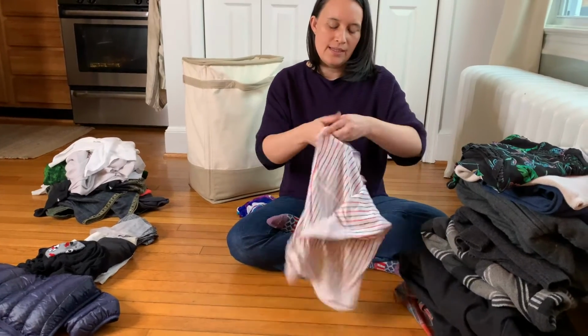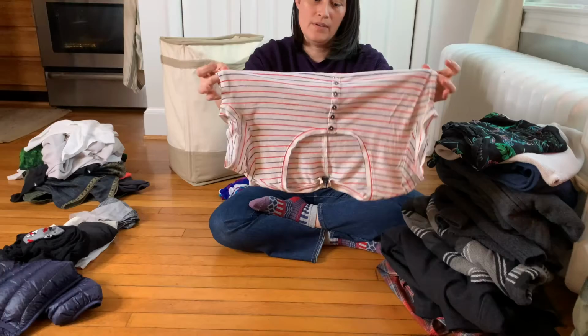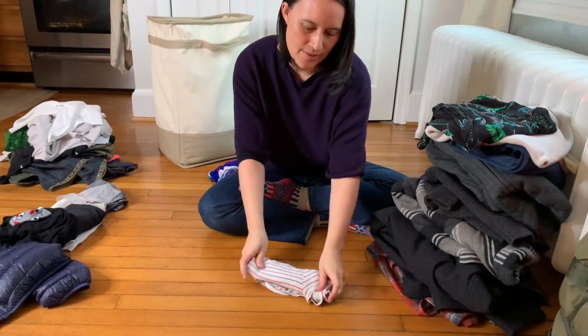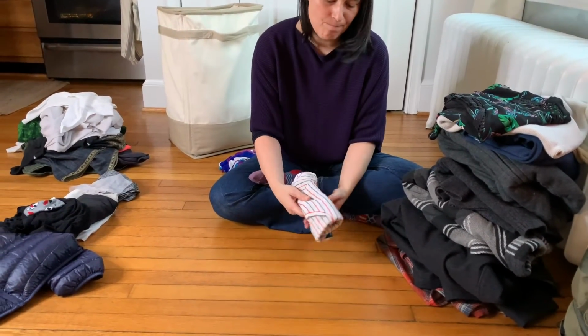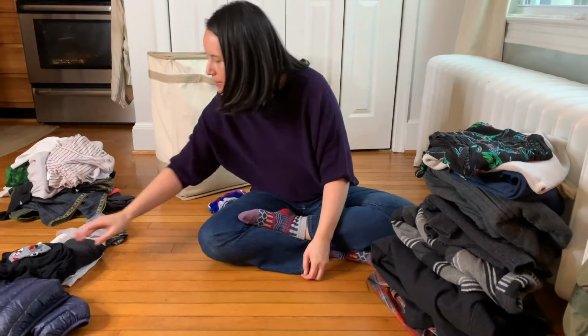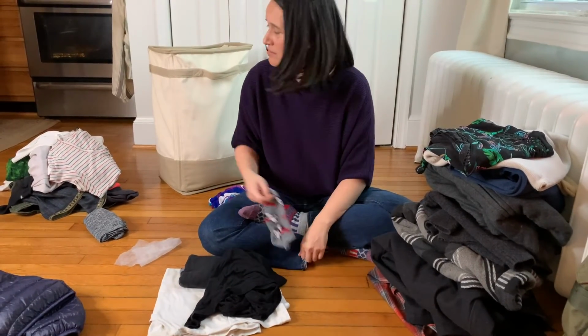Here is another super dingy t-shirt. Fold it this way, right? That's how Gabe folds most of his stuff. These don't really have sleeves, but you can just stand them all up like that. You'd have a bunch of t-shirts like that, and you could just tuck the sleeves in. This is pretty dingy, so I'm going to put that there. Sock that's missing a mate, very sad.